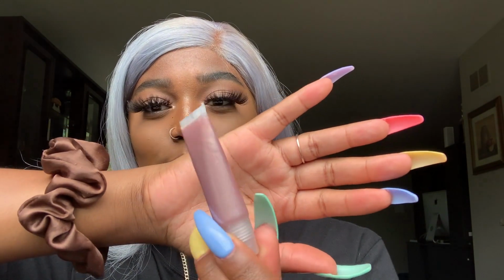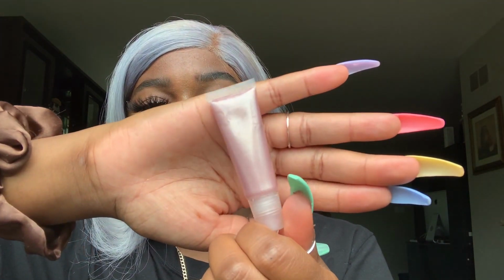Next is Pink Opal. Pink Opal, guys, do not let her fool you. She doesn't look like she's gonna do much, right? Nope. You thought wrong. If y'all are looking for an iridescent gloss, she looks like she's for fall because she's a light pink, which she could be, but she's more of an iridescent, more dramatic gloss. Y'all see how she applies.